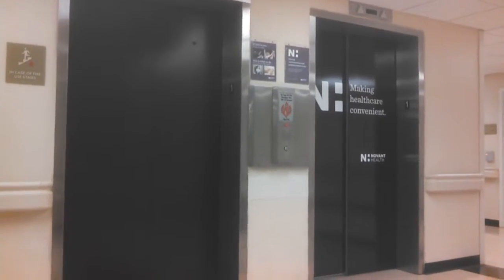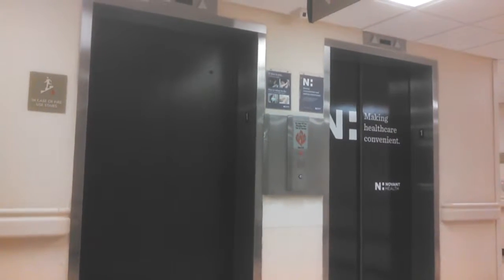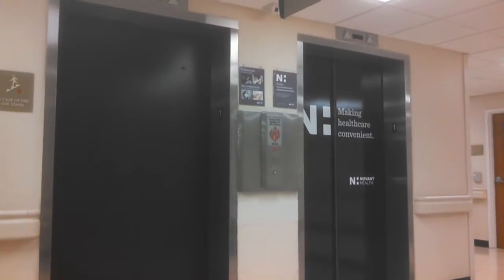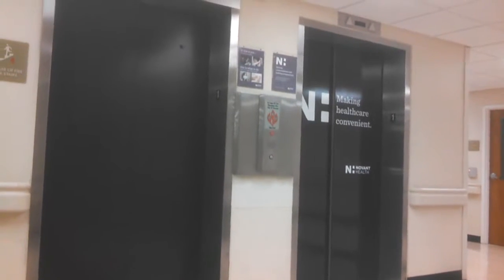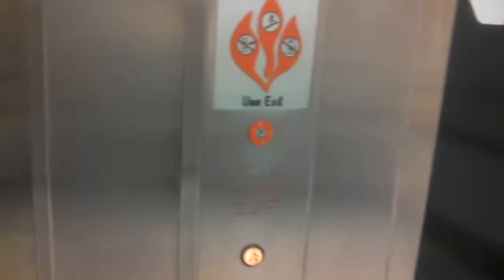Hey everybody, we are in the Presbyterian Orthopedic Hospital in Charlotte, North Carolina. This is right behind Presbyterian Medical Center. These are the elevators. These are the guest elevators. They're modernized by Dover. And the staff elevators are actually original, I do believe. These have been modernized with Dover traditional fixtures.